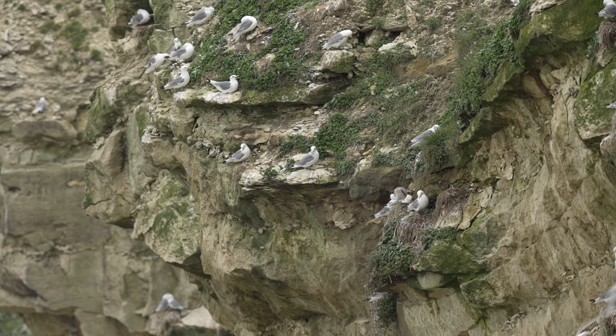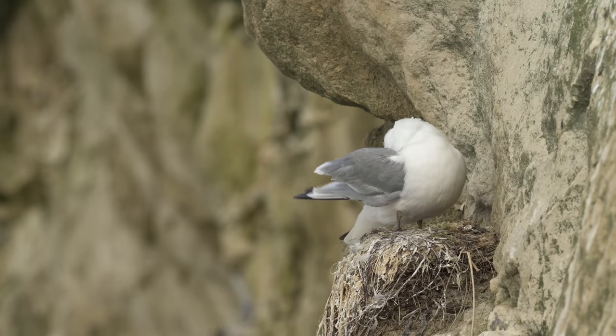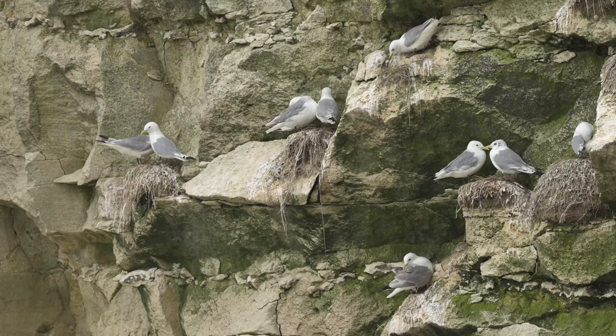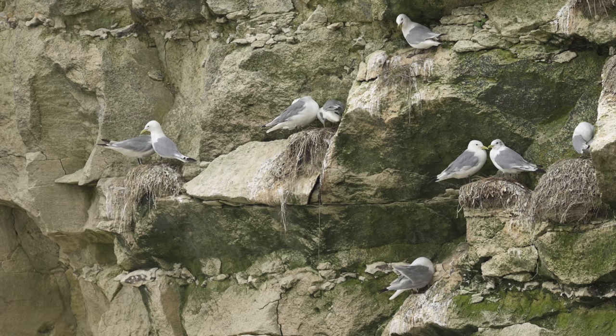For some, the shrieking sound of hundreds of kittiwakes might be a little noisy and unpleasant, but for others, this is the sound of spring and the sound of another year at the little bird cliff on the west coast of Denmark.